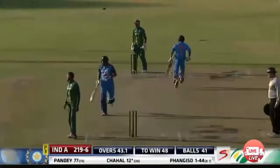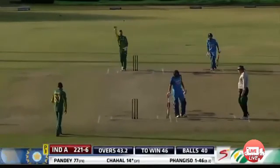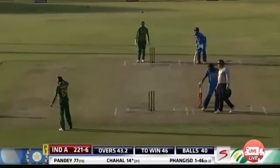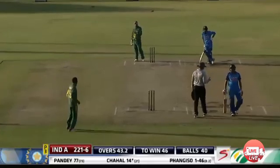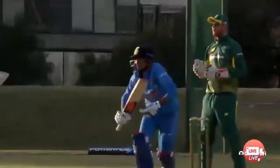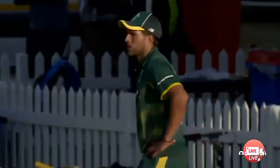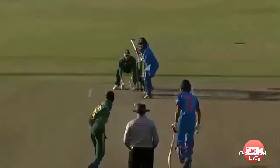Chahal lofts it over extra cover. Bjorn Mulder's the fielder after it, gets to it. Very good shot once again by Chahal here. As we see that stroke again, he's definitely targeted that area with the ball spinning away from him. Just the one, that's happy.